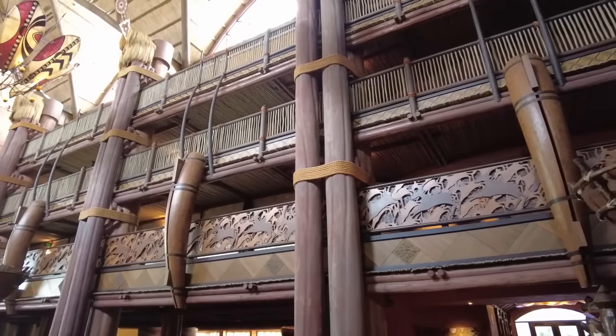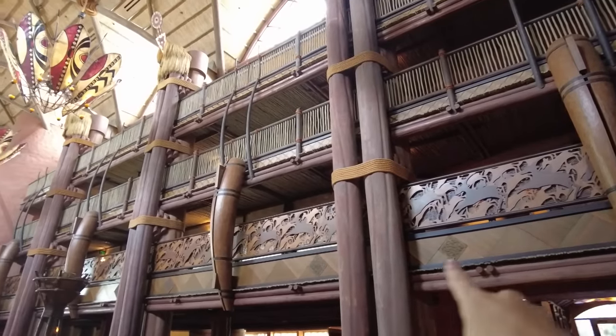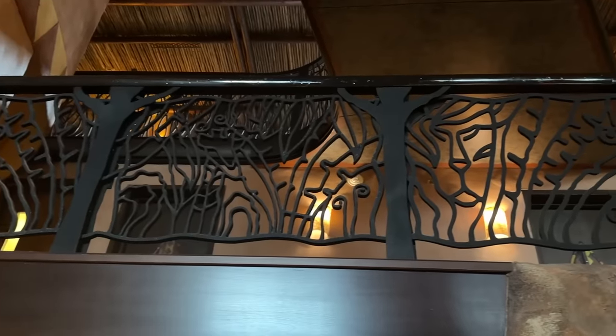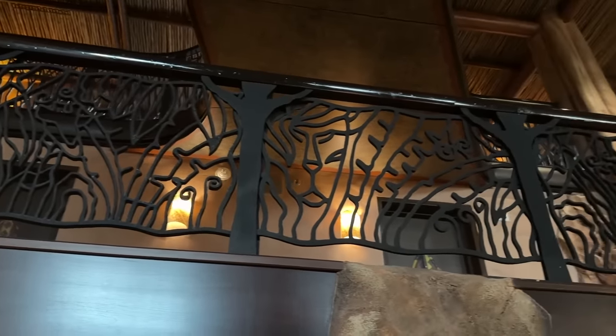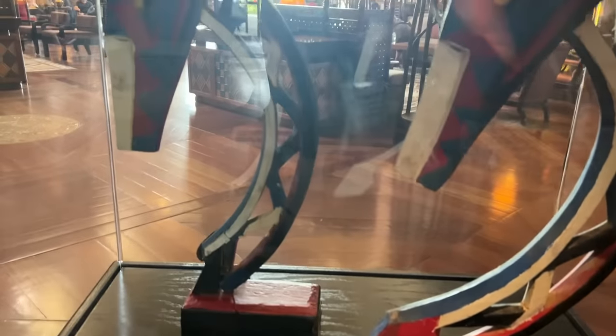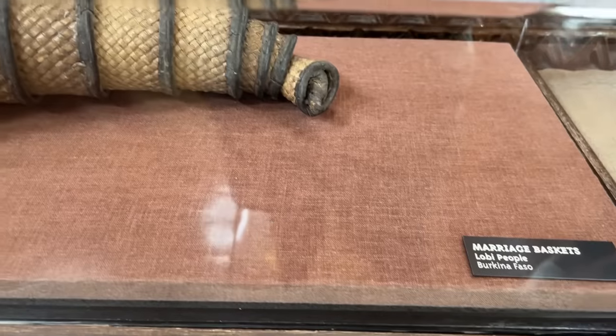If you look around the resort, you're gonna see different details and things like the ironwork. Like here, it looks like a herd of gazelle or antelope running by. Over by Jiko and Boma and some of the ironwork, you've got lion's faces out of the metal, which is amazing. Additionally, Animal Kingdom Lodge is home to the largest collection of African art outside the continent of Africa.